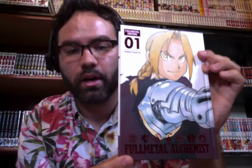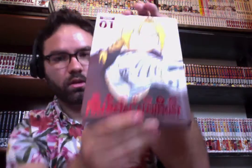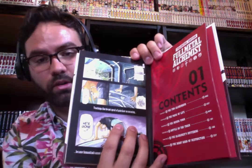The first one is the Fullmetal Edition Volume 1 of Fullmetal Alchemist, the hardcover of the classic series. So this is the first out of, I think there's going to be 17 or 18 of these hardcover editions. They collect about a volume and a half of the paperback material in there. Beautiful hardcover edition. Features a little bit of color artwork inside, which I don't believe the original paperbacks had.